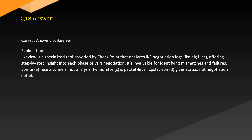VPN tu resets tunnels, not analysis. C is packet level, VPN. D gives status, not negotiation detail.